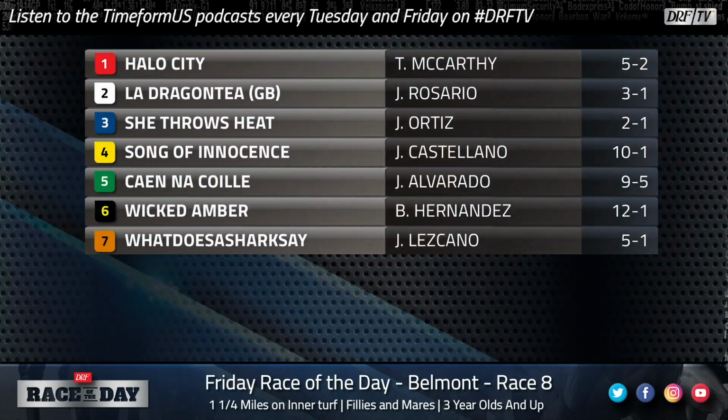Field of 7 entered for this allowance race. Note that number 1, Halo City, is entered for main track only. So we'll have 6 horses on turf.